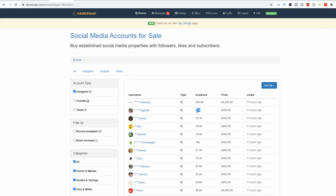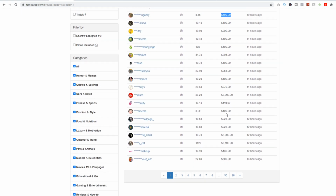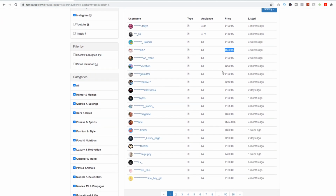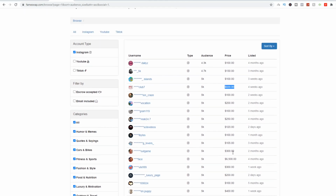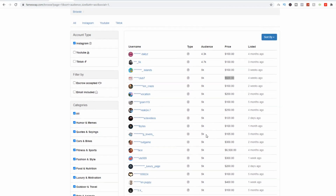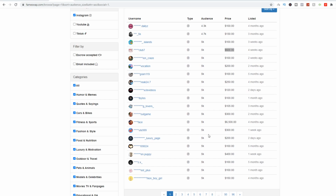But here's a page with 5.5k followers selling at $100. If I scroll down some more, here's another page with 4.3k going at $100. Here's another page at 5k, $600, 5k, 5k, 5k, 5k, anywhere between $100 and $300 to $400, I would say, for pages going for 4 to 5k followers. So if you had to work this out, let's say a page had, for example, an audience of 1 to 3k followers, the price would be anywhere between $50 and $150.